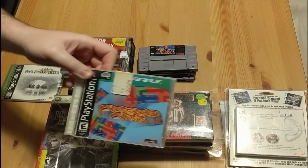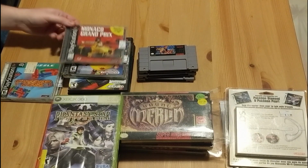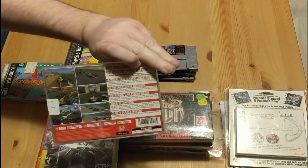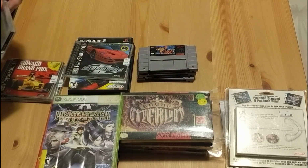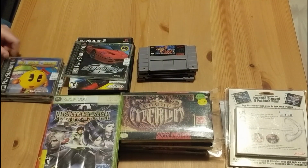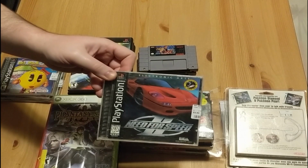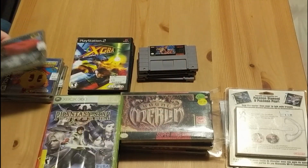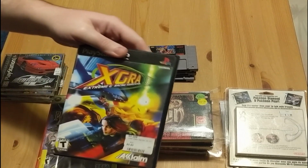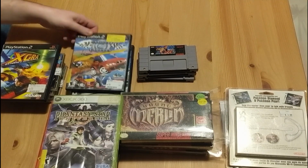Crossroad Crisis. It's a puzzle game I didn't have, on PS1. These are all basically $2, or $2.25. Monaco Grand Prix. Miss Pac-Man Maze Madness. I'm getting close to 200 on PS1. Need for Speed 2. I think I have all the Need for Speeds as well. XGRA, Extreme G Racing Association. Very cool. Here's a very cool one.